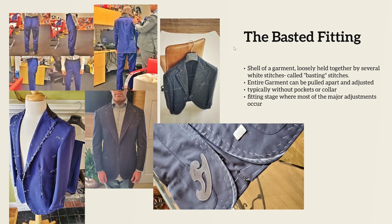There are rarely even pockets on it. It's literally just some fabric that's held together. Most of the major adjustments are made during this stage. I can literally rip the sleeves off of it if need be. This is what starts out the bespoke process and where the major changes are made.